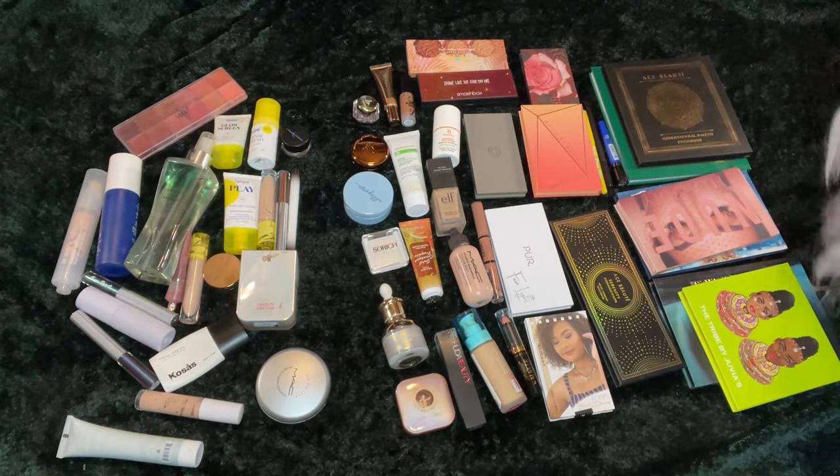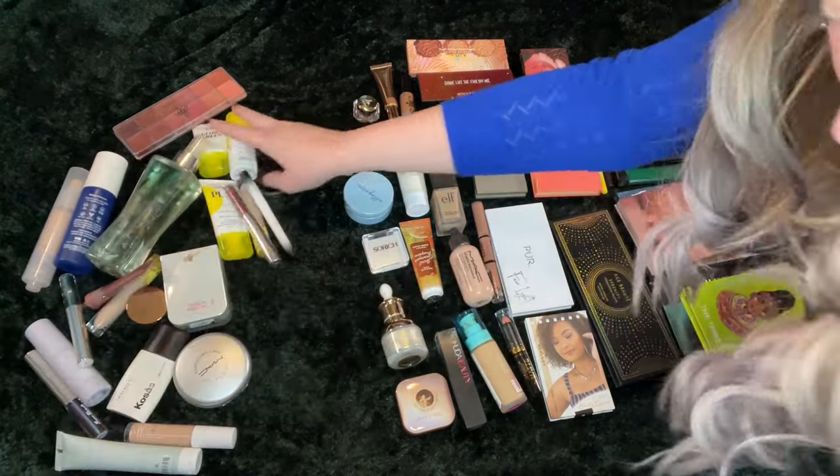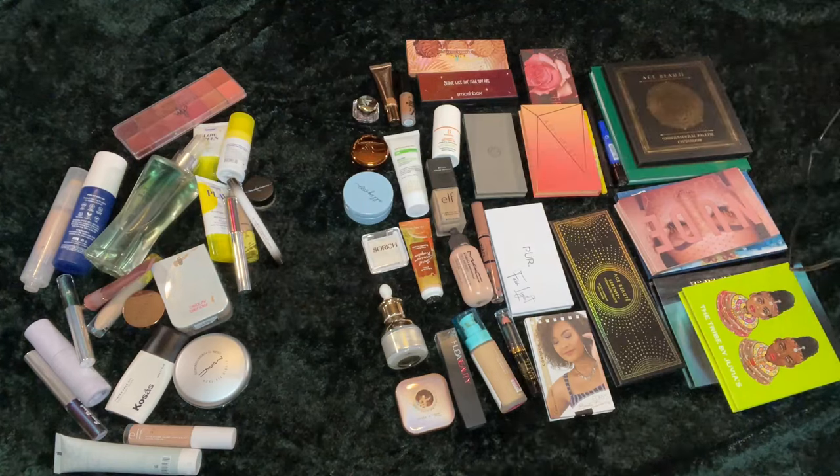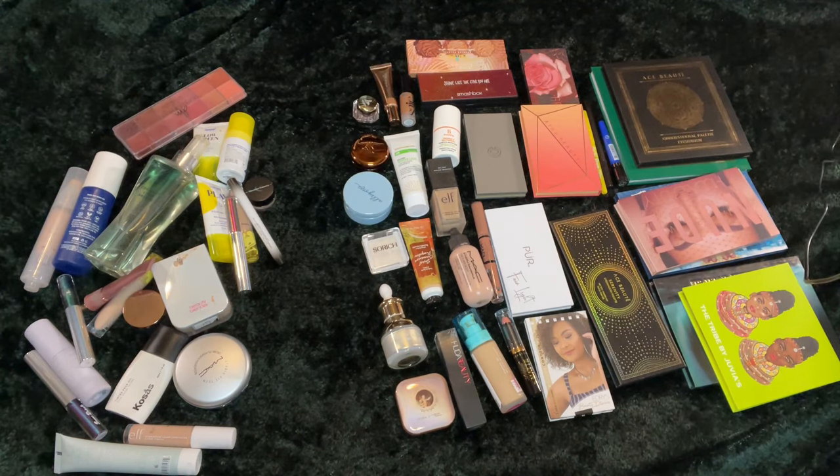Let's show you the piles. Okay, so here is the pile again. This is the throwaway pile. These are trash. And that makes me sad. I don't like throwing away hard-earned money. That's what that is. That is throwing away hard-earned money, because none of that was given to me. I bought all of that. Love throwing away hard-earned money.